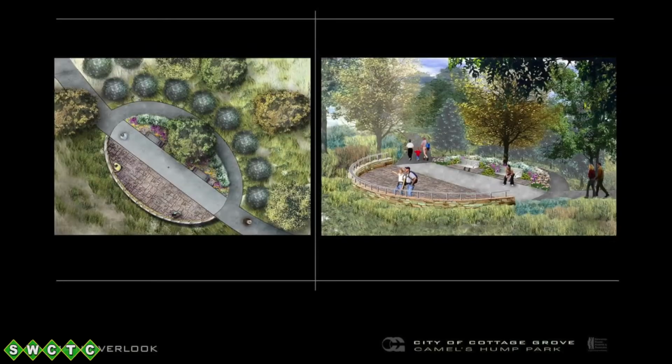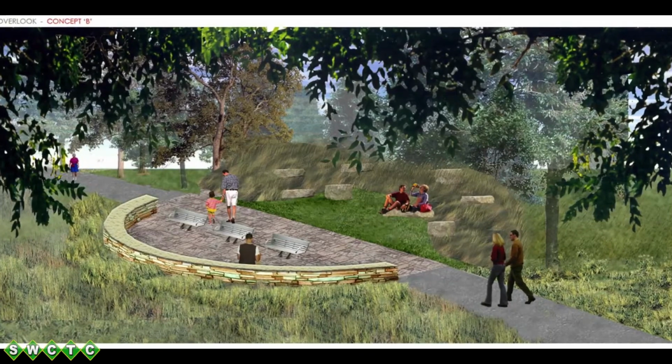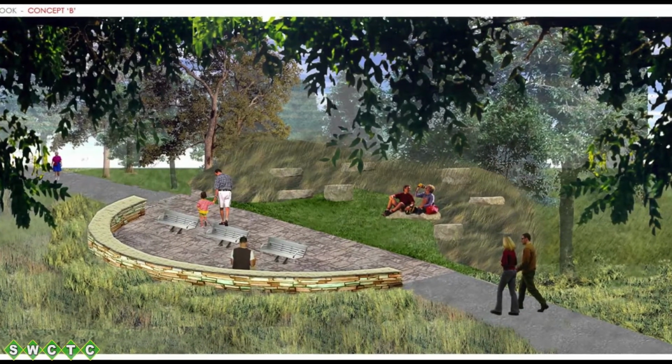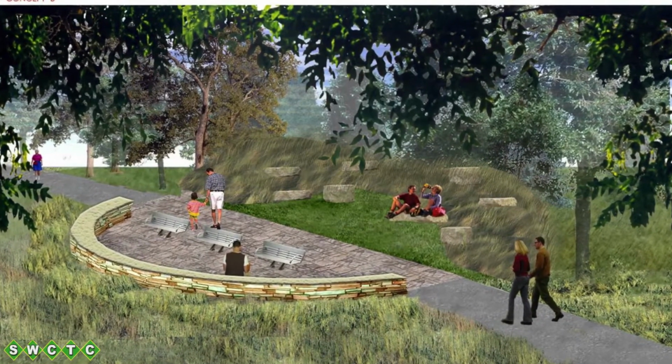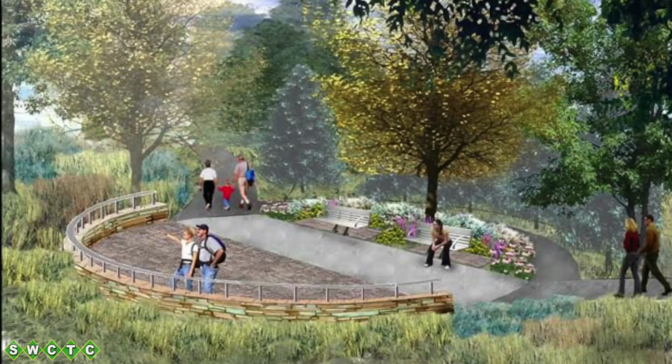Camel's Hump Park will be located directly south of the Oak Cove development, up on the bluff above Highway 61. The utilities, parking area, and base material for the paved trails will be installed by the Oak Cove contractor. The city will then complete paving the asphalt trails, installing the wood chip trails, constructing 2 overlooks, and landscaping.